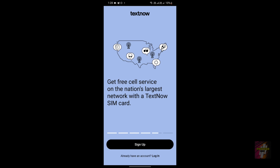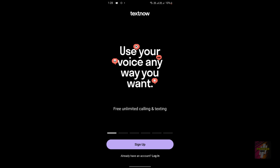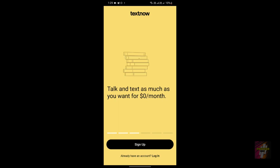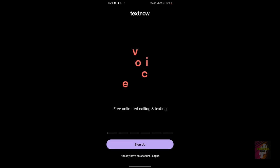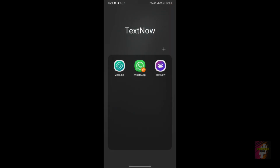Okay, so I'm using the TextNow application for the past, I guess, 4 to 5 years. Previously, TextNow was the best virtual number application, but right now I would not say this is the best virtual number application. I'll cover the reasons for that.